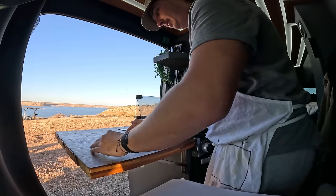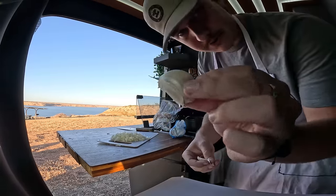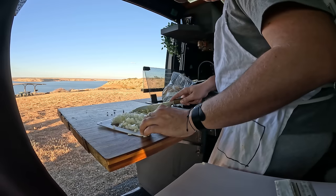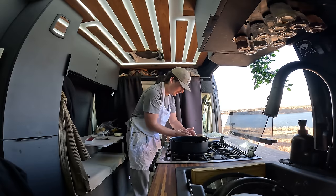So there's not a lot of prep work that goes into this. I just have to dice up these onions and then these gigantic cloves of garlic that I found in the grocery store. And that is pretty much it. So we'll mince these up and we should be good to go for our chili. There we go. Garlic and onions prepped and ready to go.